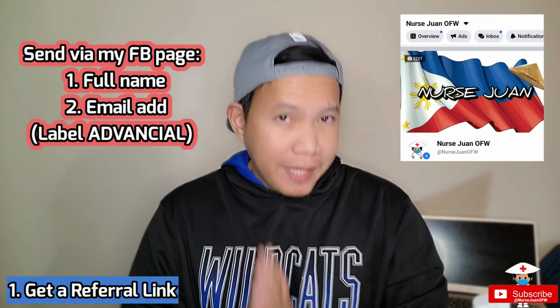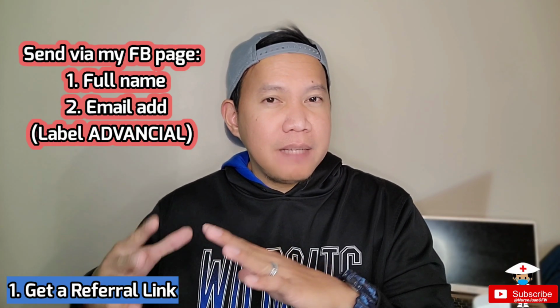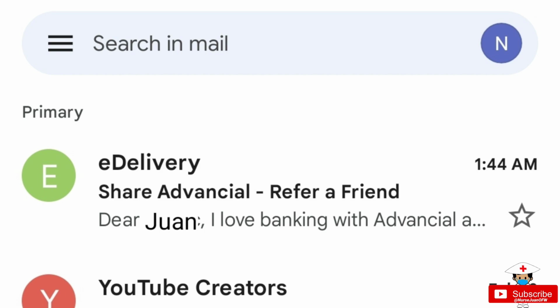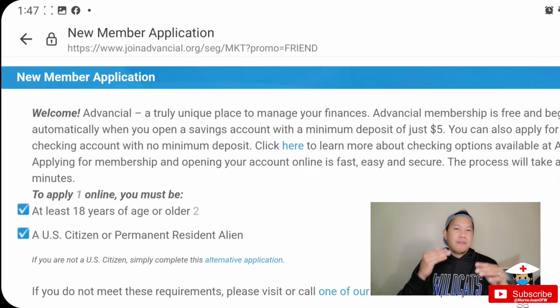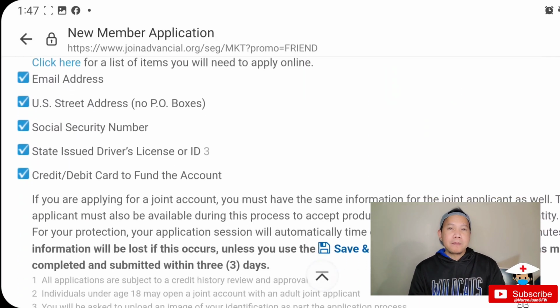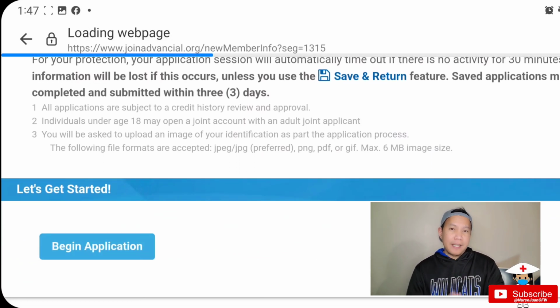Then after that, on my end, I will key in your full name and your details on the Advancial referral link. After which, you will receive an email on your personal account coming from Advancial. Then you just have to click that link, then fill in and create an account with them. Of course, you have to fill in those details and whatever requirements they're asking online.